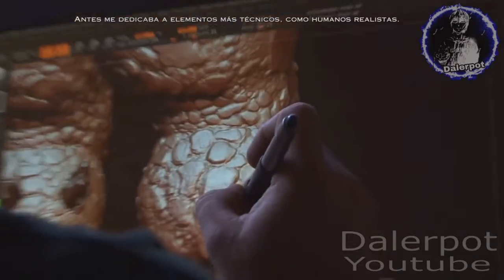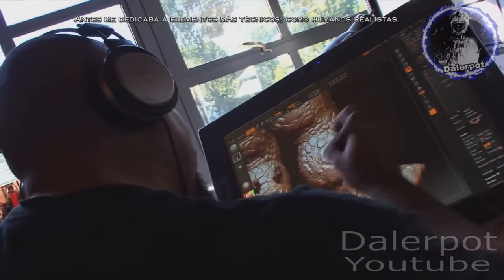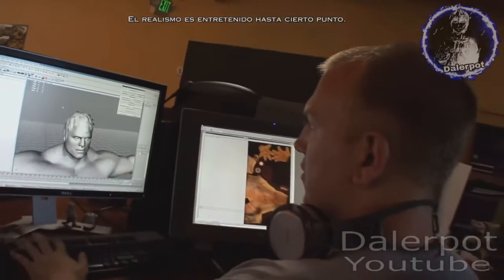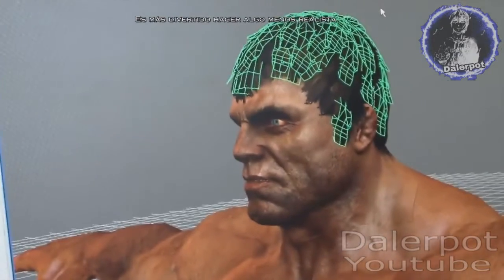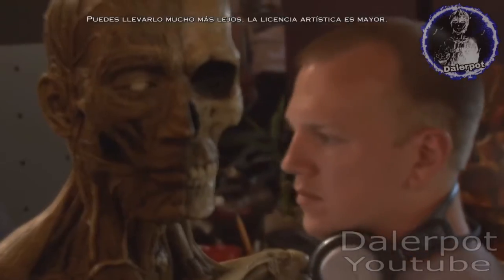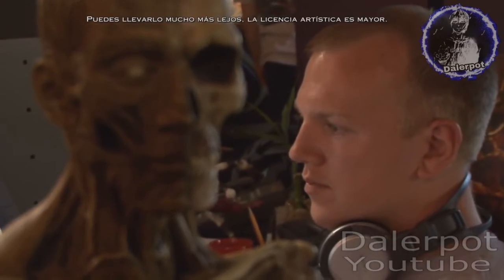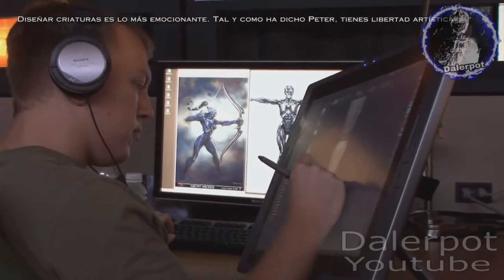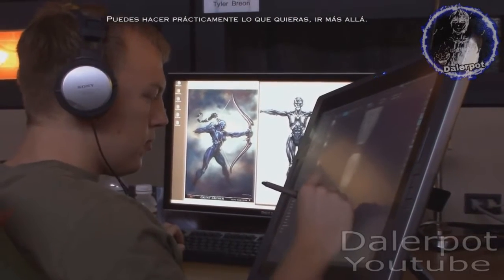Really. One of the big things that I was looking forward to doing is nasty stuff like this, because before this, I had been doing more technical stuff, more like realistic humans. Doing realism is fun to a certain extent. It's more fun to do something that's slightly realistic. There's more artistic license as far as where you can go with it. With realism, there is no artistic license. Creature design is kind of the most exciting thing. Like Peter was saying, artistic freedom, and you can do kind of whatever you want and you push things. I mean, that's what the great masters did, so it's just exciting to work on that kind of thing.